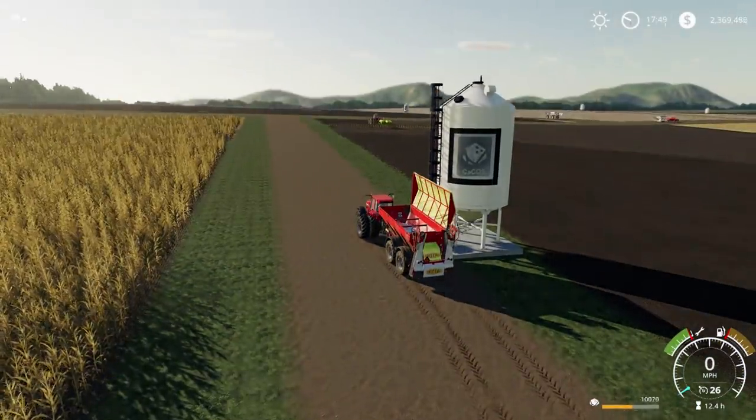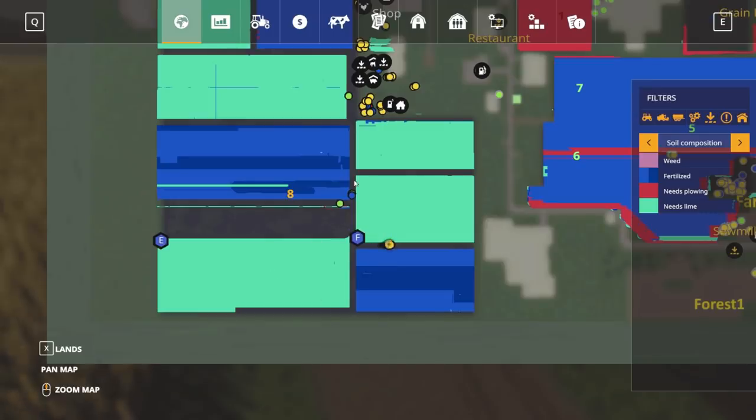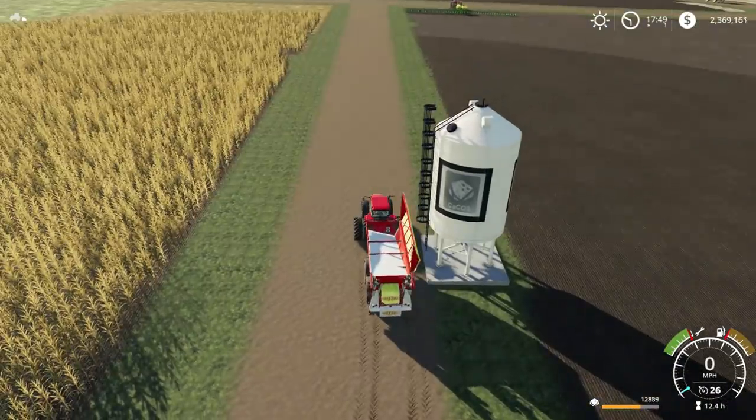All right, guys, so we're going to go pick this up over here. Hopefully I should be able to get lime done today, especially with these new refill stations. It doesn't take a long time at all.